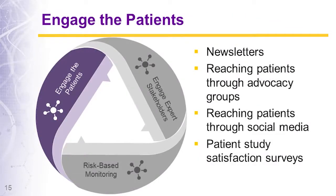The last piece of the puzzle is engaging the patients. Frank's going to talk a bit more about the ways that Apellis does this, but some recommendations and strategies that we've seen work well are newsletters, reaching out to patient advocacy groups, reaching out to patients through those advocacy groups, reaching out to patients through social media, and then patient study satisfaction surveys.